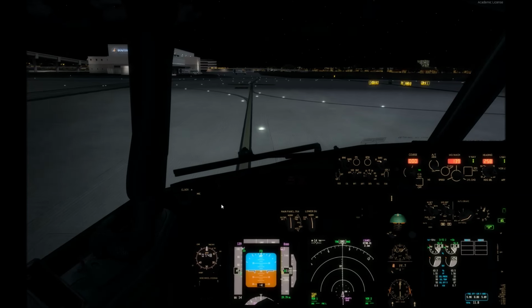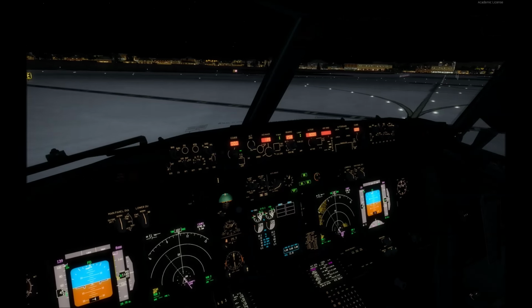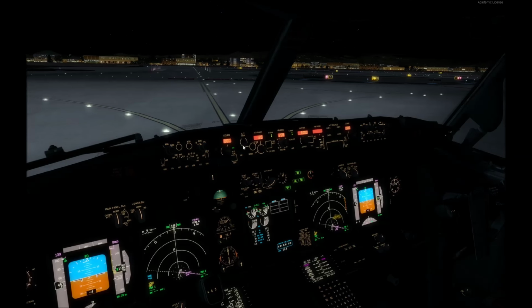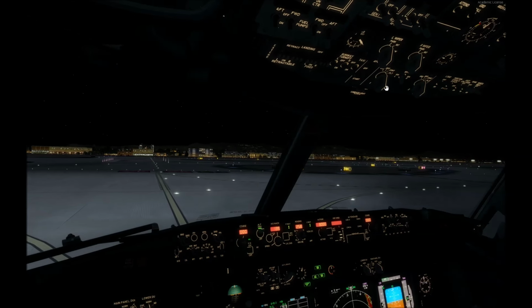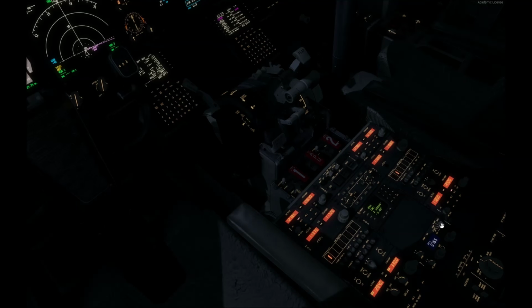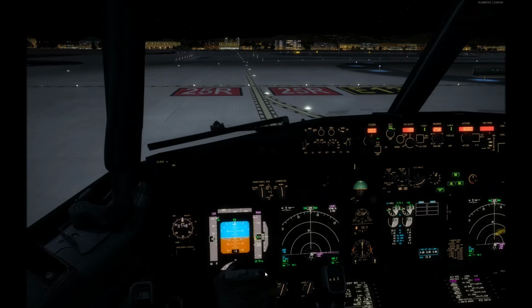Alright guys, welcome back. We're just approaching the runway here. There's the Southwest terminal. 25 right here at Echo 13, so we'll get our weather radar on. Auto throttle armed. Engine starters continuous. Transponder TA/RA. And we're ready to go. We'll give them a call, let them know that we're fully ready.